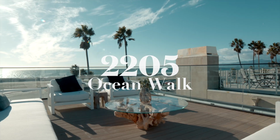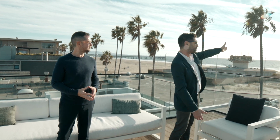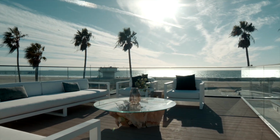All right, so as beautiful as the interior is downstairs, this is really the star of the show, because this is why we live here. This is California living, right? It's December, it's wintertime, and we still have this beautiful weather and these beautiful blue skies. And look, we're standing right here looking over the Pacific Ocean on this beautiful sprawling rooftop deck. If I lived here, this is where I'd spend all my time.